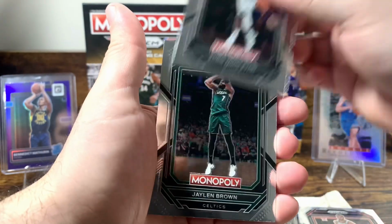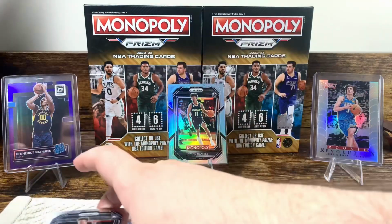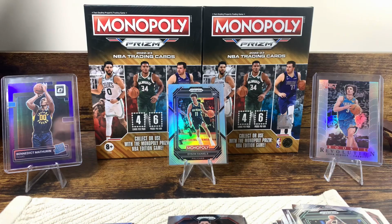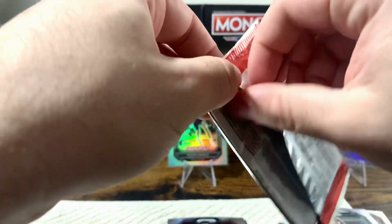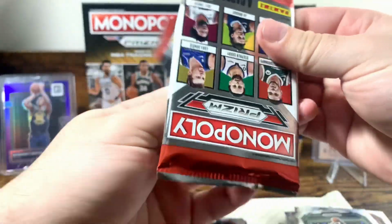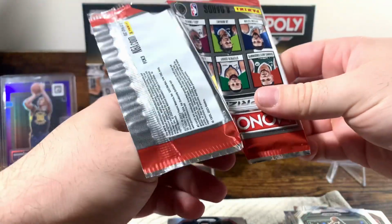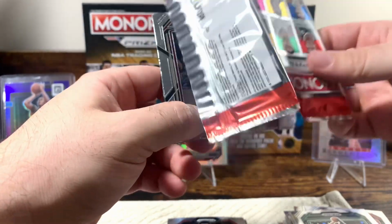Zach LaVine, Khris Middleton, Jaylen Brown, and Dyson Daniels. A lot of Dyson Daniels. Hopefully he's good. Obviously I know of Dyson Daniels, but I don't think he's the name, you know, you're really looking for in this.